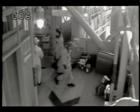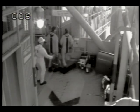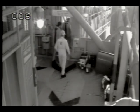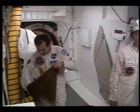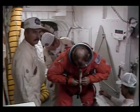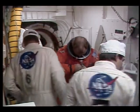Again, it's very quiet here in the firing room. The launch team is not tracking any technical issues. Weather conditions are very, very nice at the current time. And the concern is that as the temperatures heat up, that would cause some cloudiness and possible rain in the area. Commander David Walker now being assisted with the remainder of his flight crew equipment.